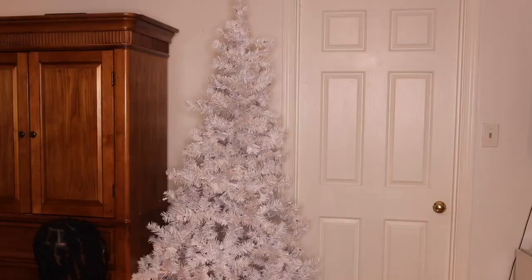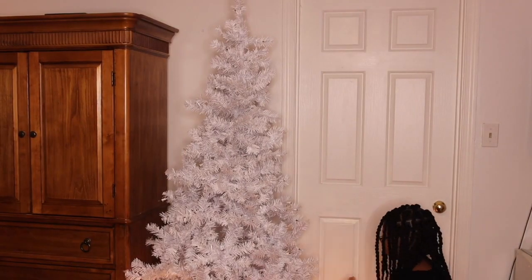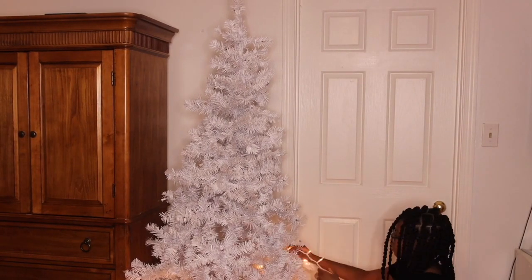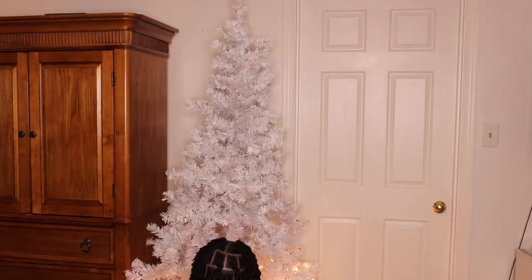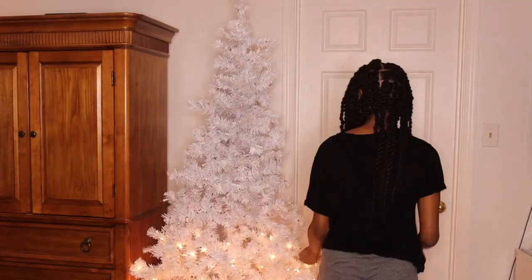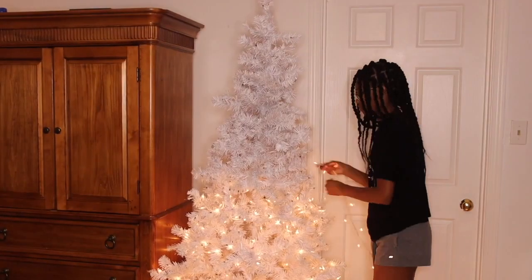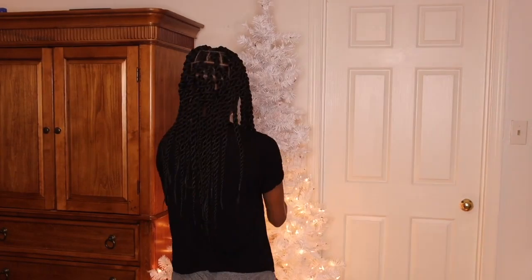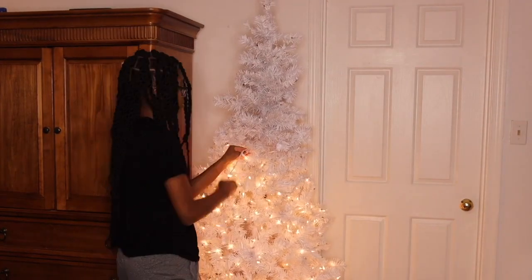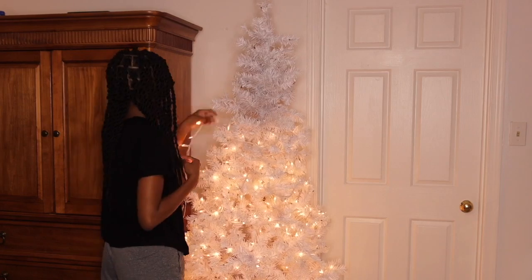So after cleaning up a little bit, I made some progress. I decided to get some lights and go ahead and string them on this tree. This was already up because it was one of my Halloween and fall trees. So just decorating that. And then in the next clip, you'll see me putting together another tree. And it was one of those trees, I still have it. It's one of those trees where you have to put on every individual branch.